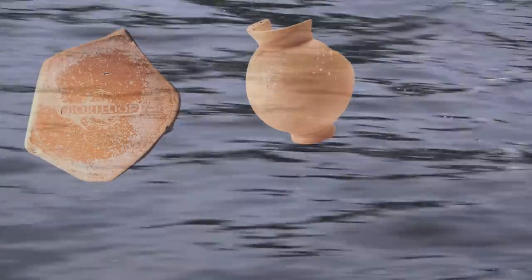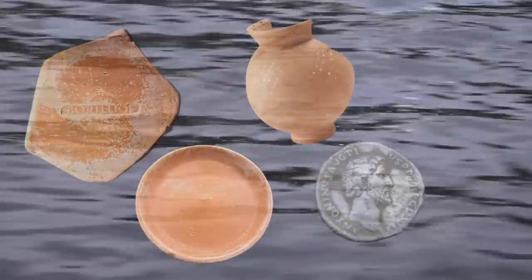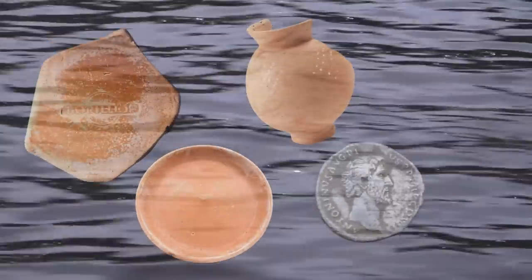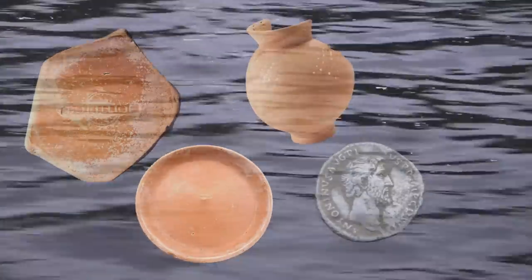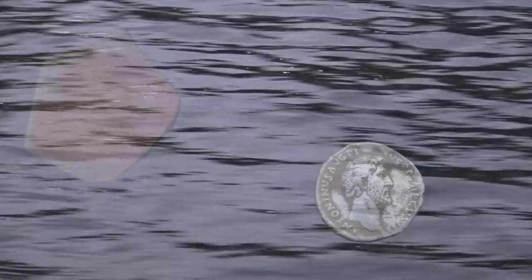So it's really exciting to find something like that, so old, which just reminds us of our history. But Beryllus, of course, wouldn't recognise Britain now at all. So much has changed centuries later. And the river continues to reveal objects which tell us about our history.